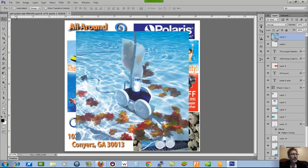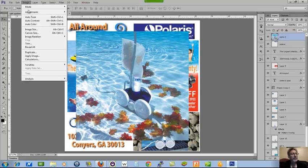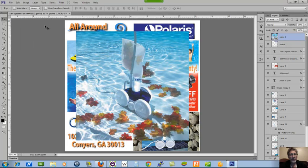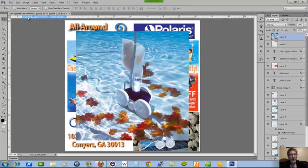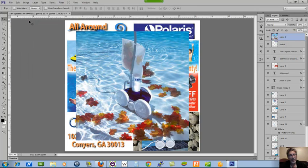And then we'll do some little photo touching because it's a little bleached out. A couple things we can do real easy is image adjustments, and actually auto color would be good first. All right. And then auto tone. Auto tone. And you can see that made a difference. Now we can do auto contrast. If it doesn't look good, we'll go back.